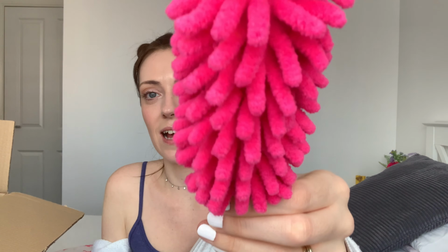I also went ahead and got this. How cute is this? So it does extend so you can reach other places, and it is just so cute. I just think it's going to make dusting more fun as well, and I can dust everything off before going in with my polish. So yeah, this is just one of those things that I'm really glad that I have. I don't know how often I would use it, but I just love this.